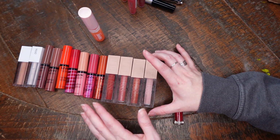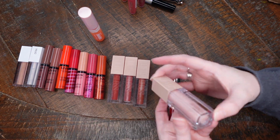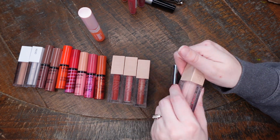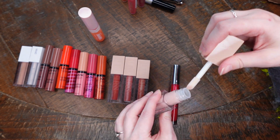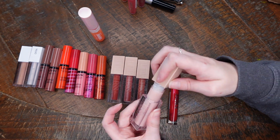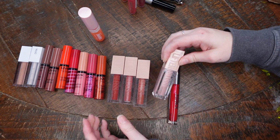Okay. Then we have some of the lifter glosses from Maybelline. This one is in 002 Ice. This one I don't really wear that often. I've maybe worn it like two or three times, to be completely honest. But it still smells fine, and I should start using it more often. So I will keep that.